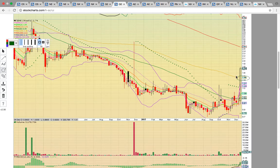And so the big level to hold now is going to be this 100-week moving average at 146. Bulls want to see a close above that level for the week. They don't want to see this kind of action, a pullback and a close below. If it can close above 146 and hold that level, then the 200-week moving average at 261 will be the eventual next target.